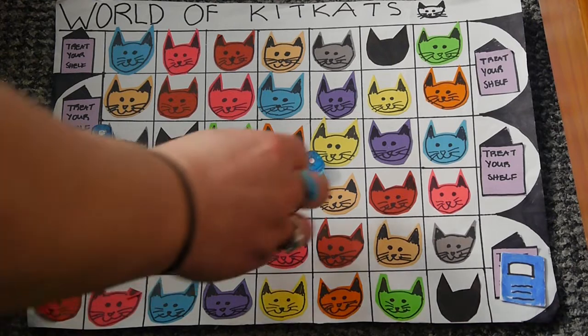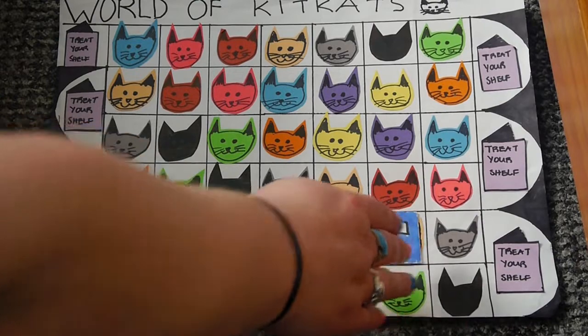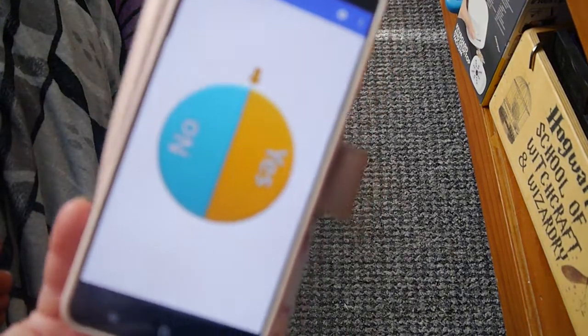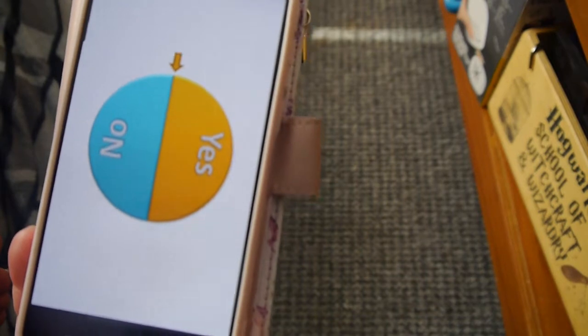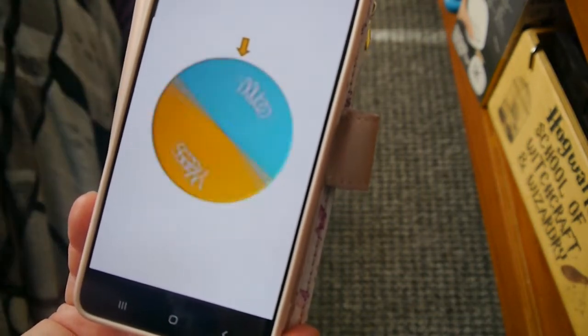Oh no. Oh my goodness. 2 ones. It's another double. 1, 2. Cream cat. Now in order to choose about books, I've got 2 left that are in the bag. Numbers 1 and 2. I do have a spinny app, but it doesn't do a number 2. So I'm literally going to just choose this. It's got the option of yes and no. So I'm going to say 1 is yes and 2 is no. So let's see what we got. 2 is no. So let's unwrap number 2.